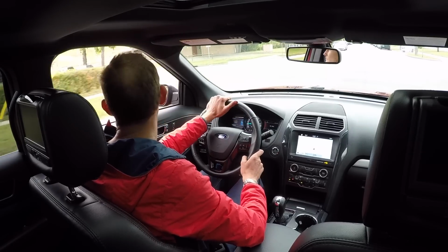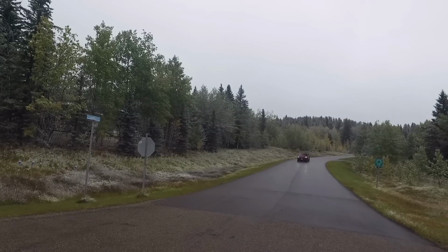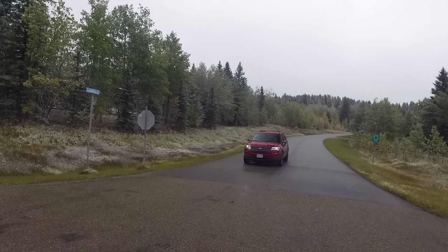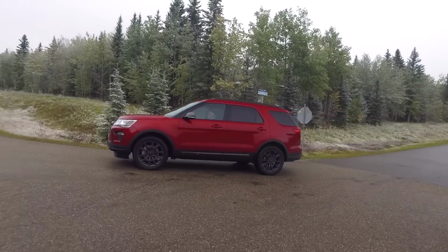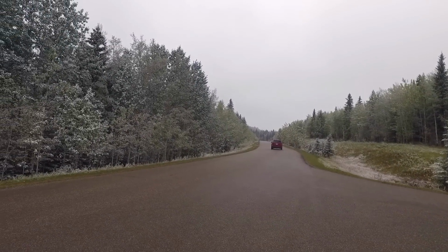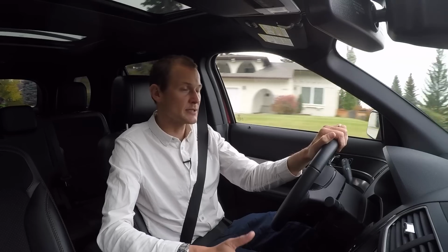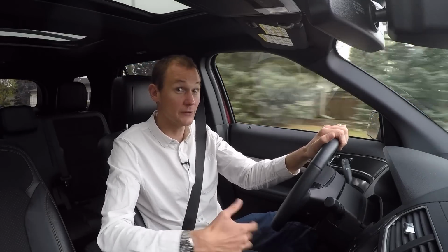Just as a point of reference here, that Expedition that we were driving around through some pretty cold, pretty snowy weather last winter actually saw better results than we're seeing here this week. 12.5 liters per 100 kilometers in the Expedition versus a pretty thirsty 13.3 liters per 100 kilometers as our average here in the Explorer. That's 17.5 US miles per gallon, which falls way behind others in this class like the Toyota Highlander or the Honda Pilot or the Chevy Traverse.